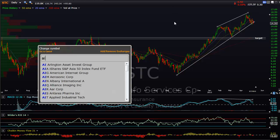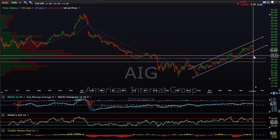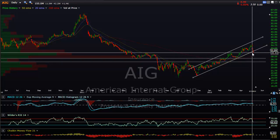Next one is AIG. And this is a stock that I used to trade very actively a few years ago, around the time leading up to and during the financial crisis. This stock had a lot of volatility. It was a great day trading stock, swing trading stock. To be honest with you, I've taken it off my radar until recently, and I've been watching this uptrend channel, and it looks like today prices have broken below that uptrend channel.